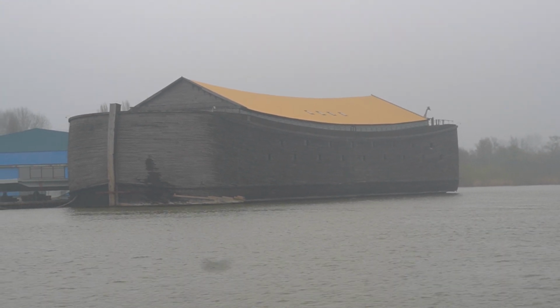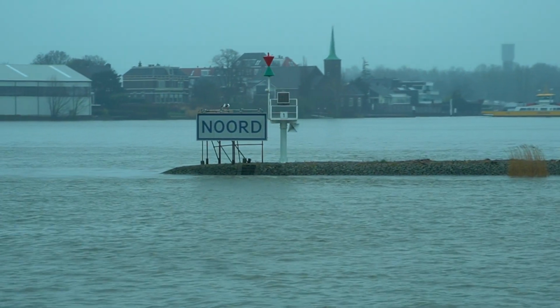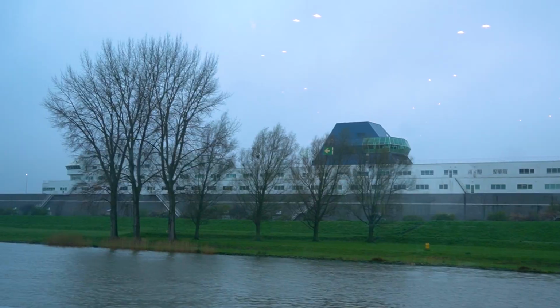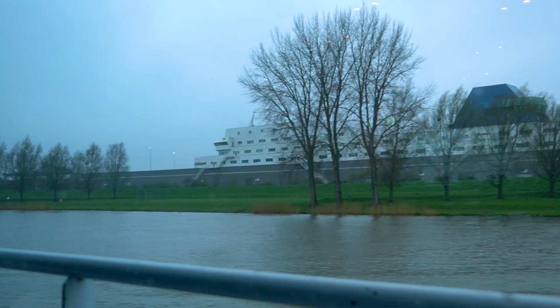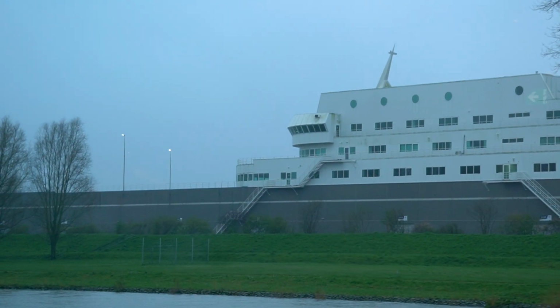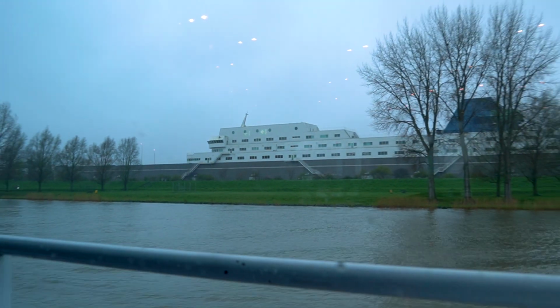There you can see on the starboard side of the ship a very interesting distribution center. It is just a regular building, but it looks like a ferry or a cruise ship. So if you're not looking too close, you can actually think that there is a ship docked in a port, but it's actually just a regular building. And on the other side, port side, you can see some of the windmills of Kinderdijk.